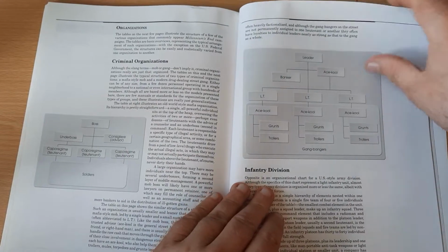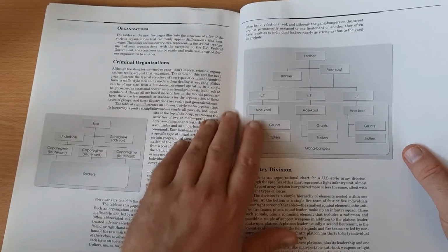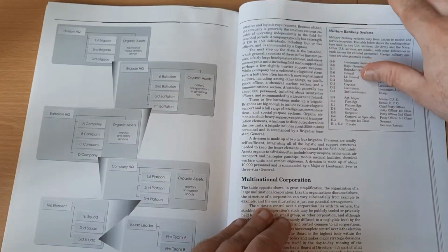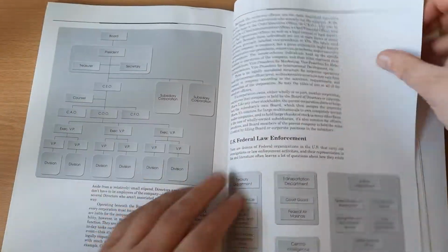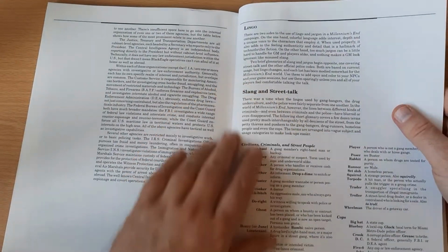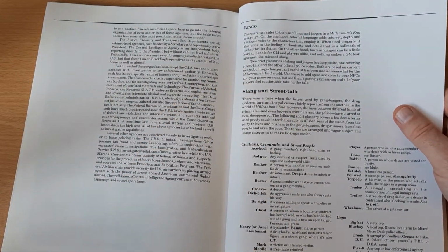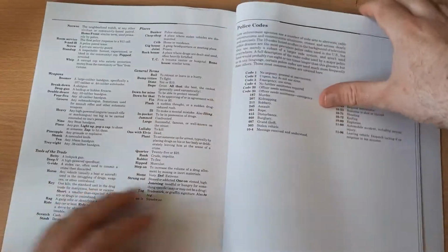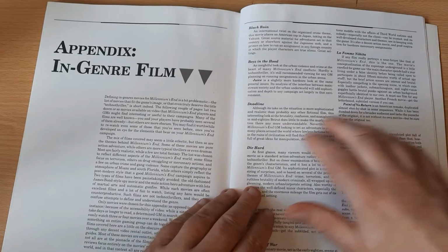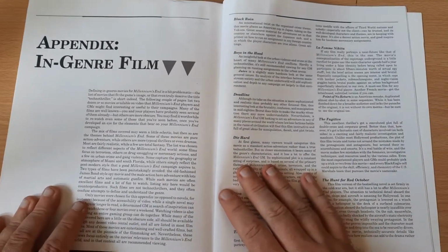And we've got organization layouts and information, so criminal organizations, infantry divisions, multinational corporations, US federal law. We've got lingo here, so slang and street talk. Police codes, just really useful stuff to flesh out. And then we've got a few films that it recommends for the techno-thriller.